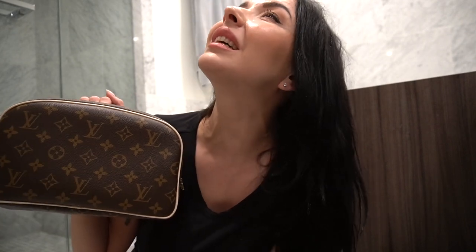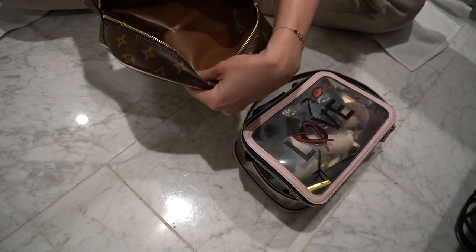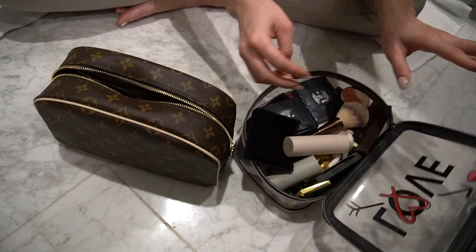This is my first Louis Vuitton product ever. My husband was like, did you really spend $750 something on a makeup bag? And I was just like, yeah, it's been a really long week and I don't have enough wine, so I needed to buy something else. I'm horrible sometimes. There's the Louis, and I have stuff here.